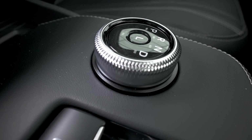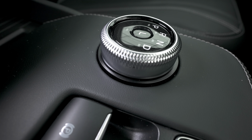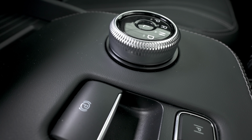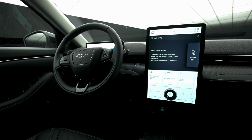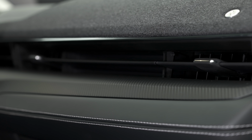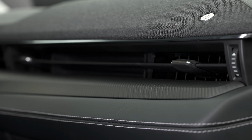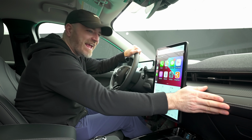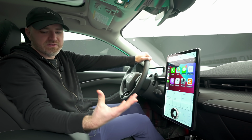Modes are selected here in the center: park, reverse, neutral, etc. It's this wheel right here. Now, as we look up along the dash, you see lots of texture. This has, I believe, an optional audio system from Bang & Olufsen. And this thing is like a giant speaker. You have your ventilation hidden just below there, a carbon fiber type material, and a leather. So lots of different materials in play.